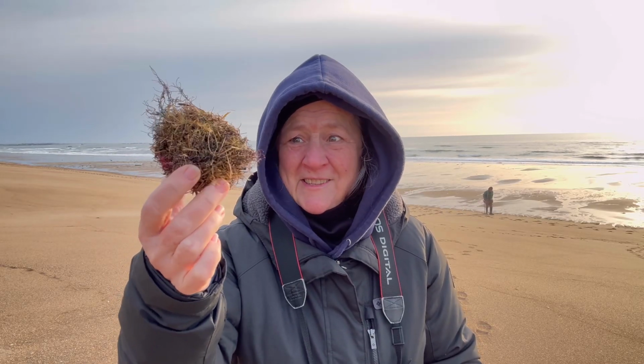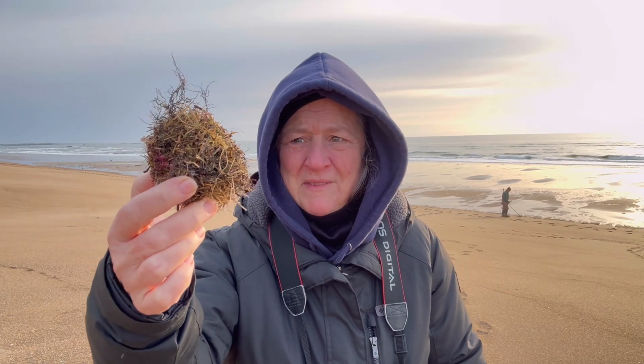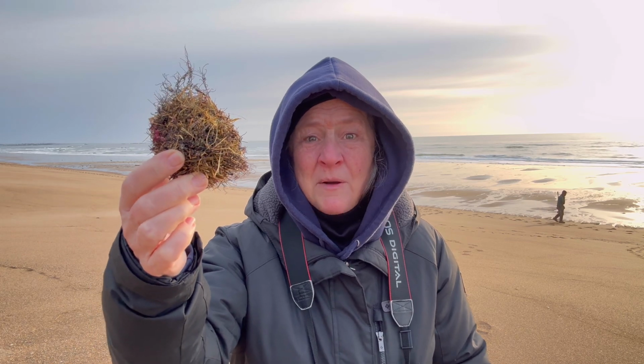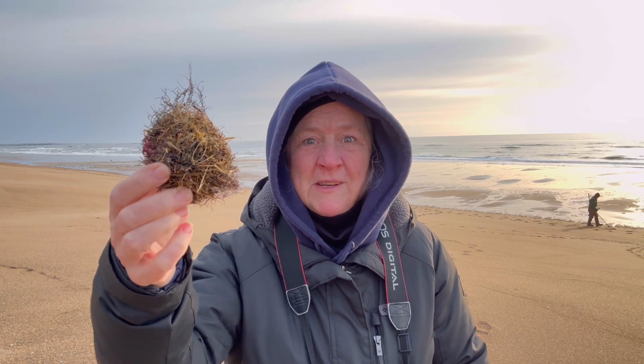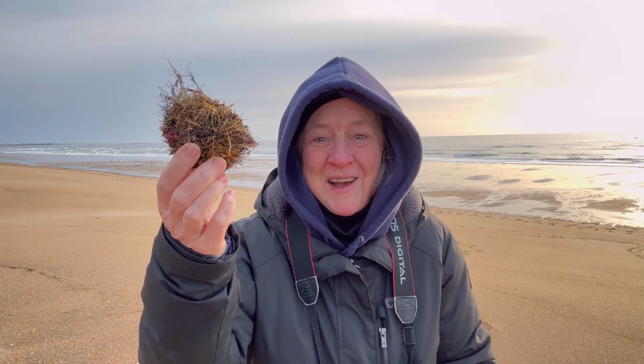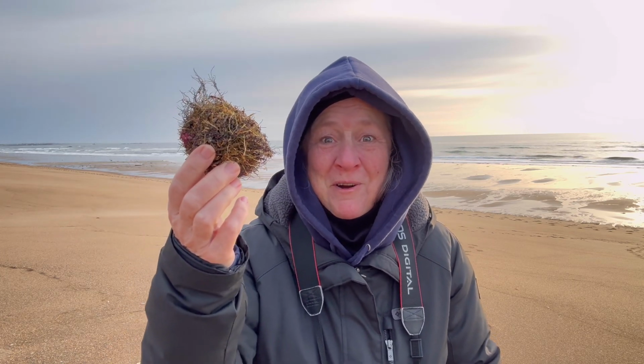So have you ever seen one of these on the beach? It's just made of a bunch of grasses and seaweed and stuff like that. I would see them on the beach, sometimes on a windy day, rolling along. And I called them beach tumbleweeds because I just saw them rolling like a tumbleweed would roll across the prairie.